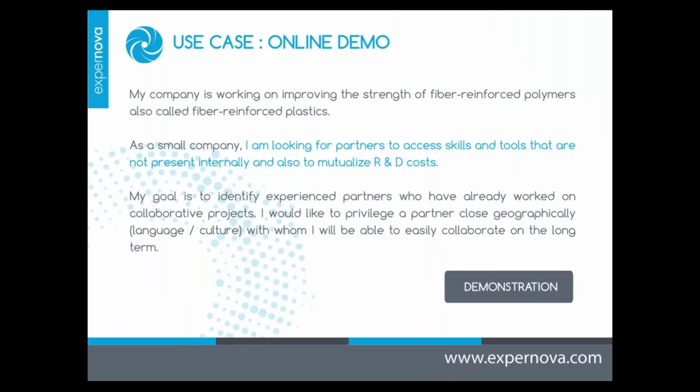So now let's go through the use case. My company is working on improving the strength of fiber-reinforced polymers, also called fiber-reinforced plastic. Thanks to their good mechanical strength, their low density, and their corrosion resistance properties, fiber-reinforced polymers find their main application in many sectors such as aeronautics, automotive, marine, building material, aerospace, etc. As a small company, I am looking for partners to access skills and tools that are not present internally, and also to mutualize R&D costs.